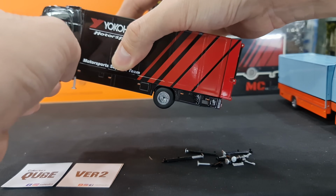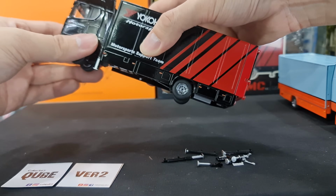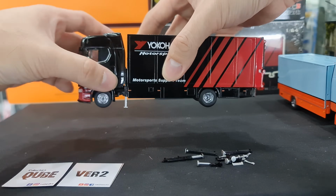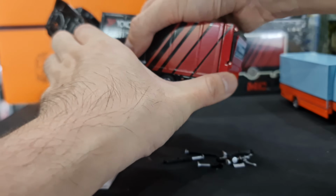It feels like it's gonna snap in, but I just got a feeling it's not exactly in yet. Maybe if I remove this, right, ooh, if I remove the head, it will be a little bit easier to install it. Yeah. Okay, I think I got it in.